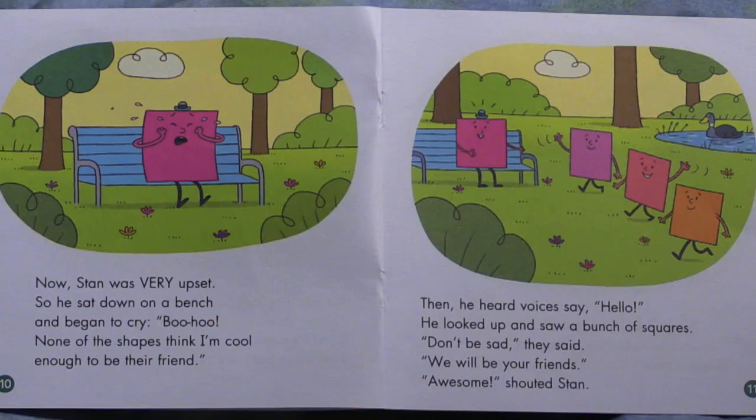Now Stan was very upset. So he sat down on a bench and began to cry. "Boo-hoo. None of the shapes think I'm cool enough to be their friend." Then he heard voices say, "Hello." He looked up and saw a bunch of squares. "Don't be sad," they said. "We'll be your friends." "Awesome," shouted Stan.